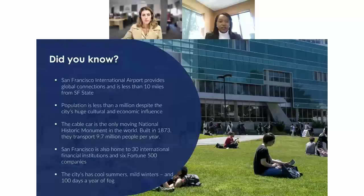So some interesting things to know about San Fran. Great location, airport is close. It's got huge cultural environment and economic influence, because it's home to 30 international financial institutions, with 6 of those being Fortune 500 companies. So a lot of opportunities for students for internships and things like that. And again, it's a very historic city, with lots of stuff to do outside your academic journey.